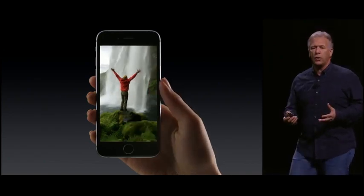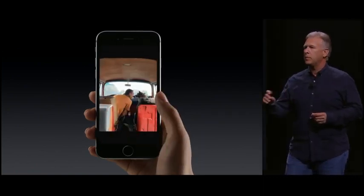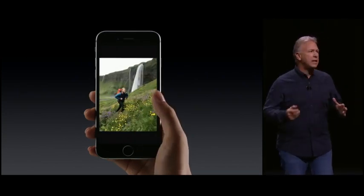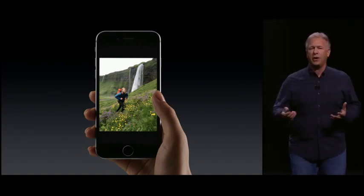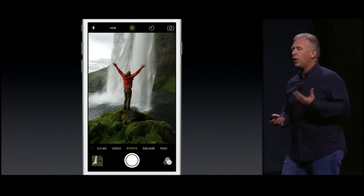When you go into your photo roll and you swipe across them, you see a little bit of a moment of vitality, a sense of how alive they are. It's a beautiful experience, unlike any other way of interacting with photos. So how do you take a Live Photo? Well, that's the amazing part. You don't do anything different. You just take a photo as you always have.